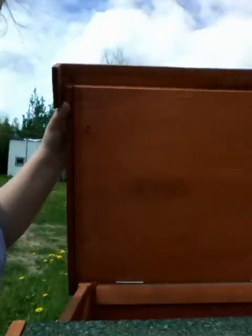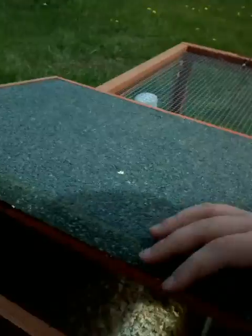And this is his area where he can poop and pee and whatever you want to call it. The top does come open so you can bring him in and out. So the top does open like that, and then it's just the inside of the cage.